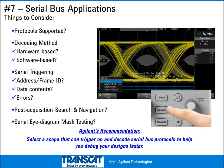Hardware-based decoding is fast and can enhance the scope's probability of capturing infrequent communication errors, which are common in most of today's designs. And Agilent's InfiniVision X-Series oscilloscopes are actually the only scopes on the market today that utilize hardware-based decoding methods. The ASIC technology inherent to the scope is able to decode these in real time in hardware, so there's no delay or lag on the software side.